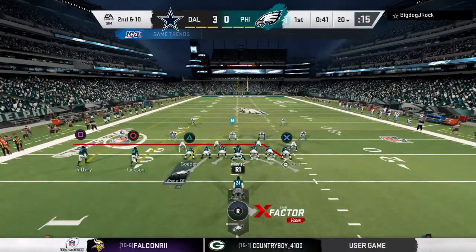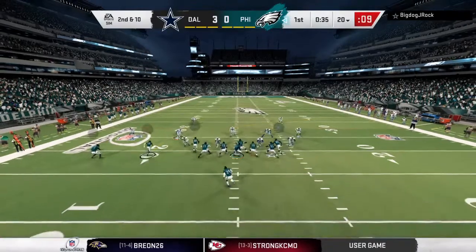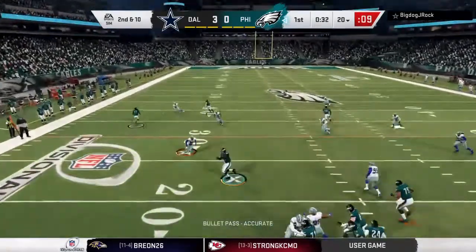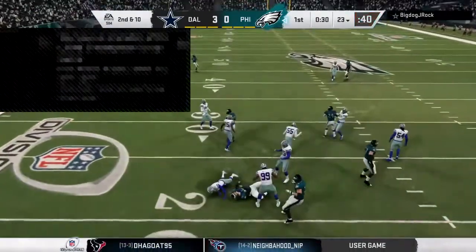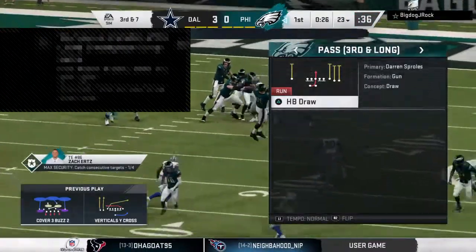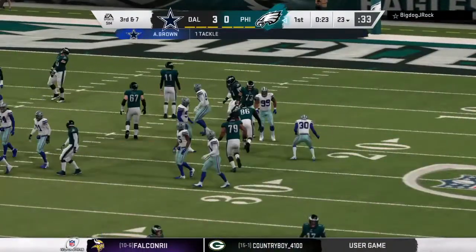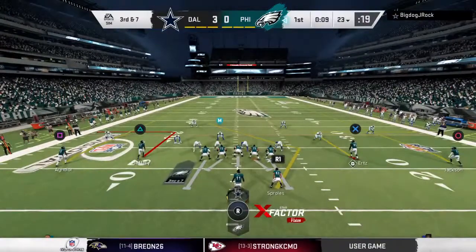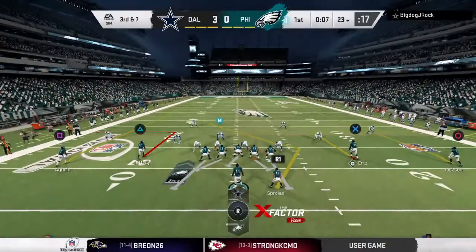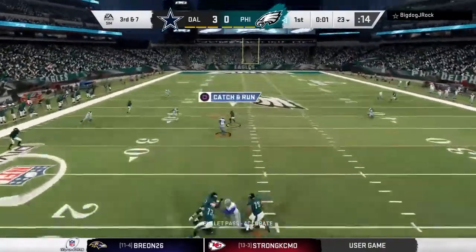The stop for no gain brings up 2nd and 10 from the 20. Now Wentz. Caught by the tight end Ertz. And he'll be tackled at the 23 after a gain of 3. Only 3 yards on the catch. It's 3rd down. Brandon, perfect defense in this situation would have meant that there was an incompletion that would have picked it off. Okay, so they gave up the completion. But I really enjoyed watching how the defense stayed in sync.